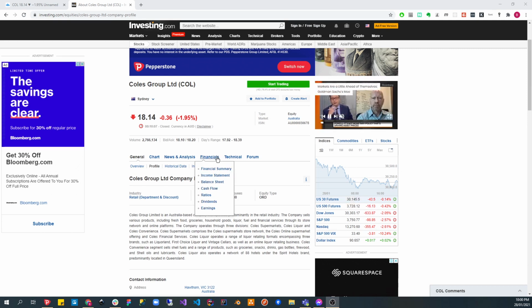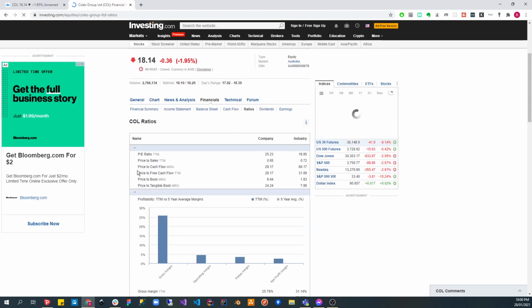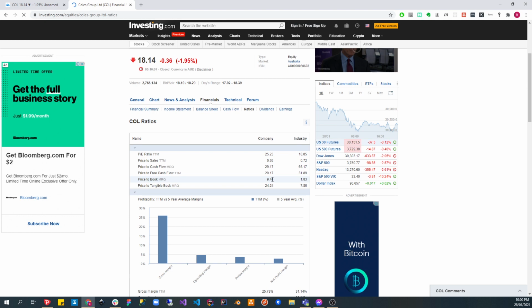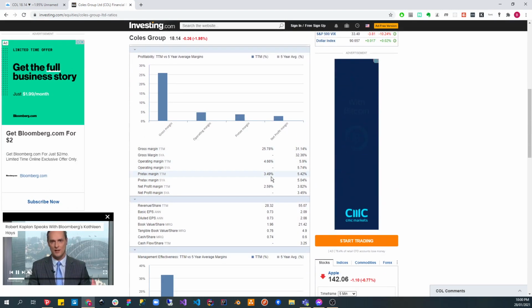All right, let's have a look at the ratios. Today is the 28th of January, and the market was red. PE ratio looks good, 25. Industry is 18, so it's higher than normal. But it is a recent split, and it is still a very big chain. 25 is within the ballpark for what's considered cheap.